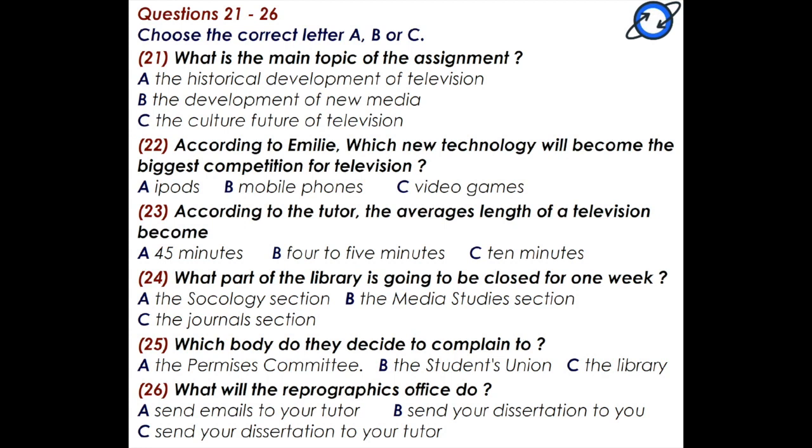Yes, I don't think the sociology section is affected at all, and neither is the journal section. No. Obviously, they're rotating the closures, and it was sociology's turn to close for a week last term. I think we should make a complaint. Yeah, I think you should. I've had a word with the library staff. They are very sympathetic, but they are affected by these works just as we are. If I were you, I'd make a complaint directly to the premises committee.